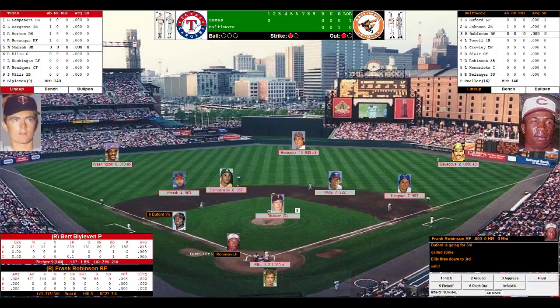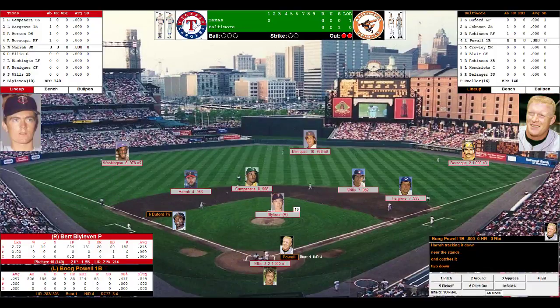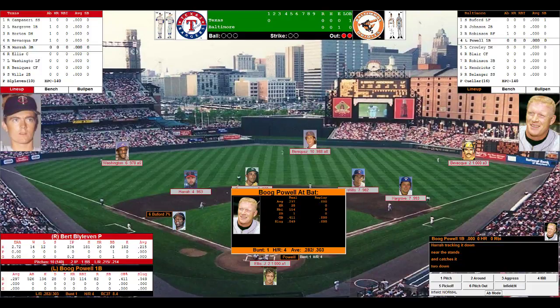1 out. Buford at third. Robinson at the plate. No balls, 1 strike. The windup and the pitch by Blyleven. Going with a pitch around, see if we get him to chase. He pops it up, and Harrer makes a great catch in foul territory near the third base stand. So 2 outs. Buford still at third. It'll be up to the cleanup hitter, Boog Powell. Left-handed power hitter, first baseman for the 1970 Orioles, batted .297, 35 home runs, and 114 RBIs. On deck is the designated hitter, Terry Crowley.